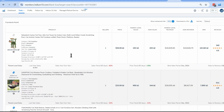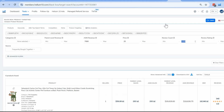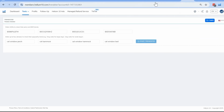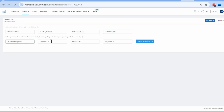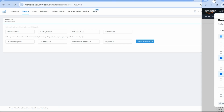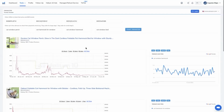average order value. Now that we have identified some great product opportunities using Black Box keywords, competitors, niche, and product targeting, it's time to put them under the microscope with Trendster. First, let's load up that cat window perch beds we found earlier. Add in 4 top ASINs with the highest review count from X-Ray. Very easy to copy and paste here, plus up to 4 keywords that best describe this product. We can extract these top keywords as well using Helium 10's Chrome extension tool X-Ray keywords.